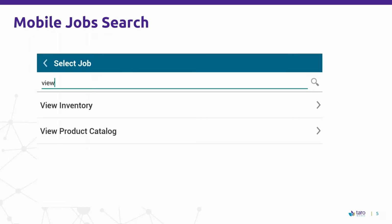The second feature is the mobile job search. This feature empowers the TaroWorks mobile users to search for jobs on the mobile device without the need to scroll. This saves time as the mobile user is able to quickly access the job they're looking for when they have a long list of jobs. As you can see from this screenshot, you're able to search the job, and we will demo this shortly.